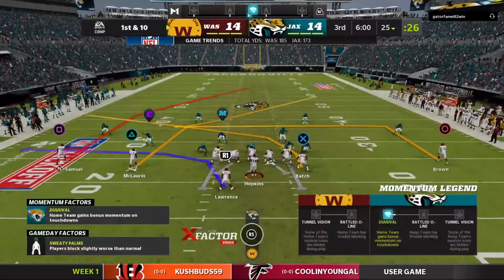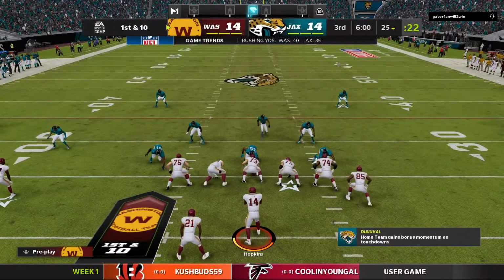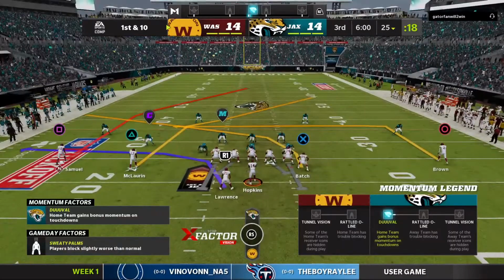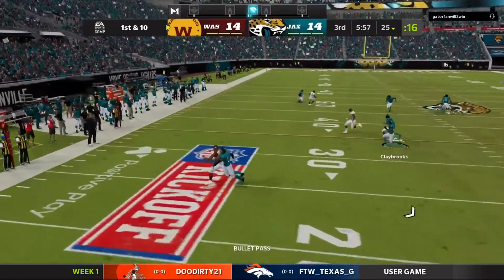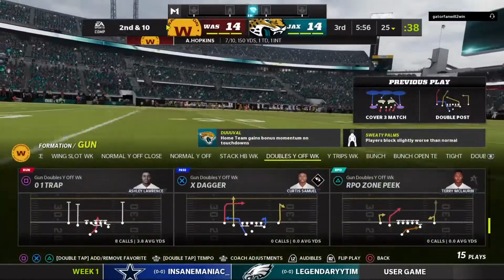Out there set and ready for this next drive, the Washington offense. They start from scratch here, so to speak. 14 all following the interception last time that led to a score. Now they've got it 1st and 10. Throwing to start the drive. Hopkins. And the coverage terrific there as that's knocked down and incomplete.